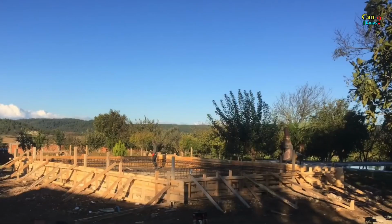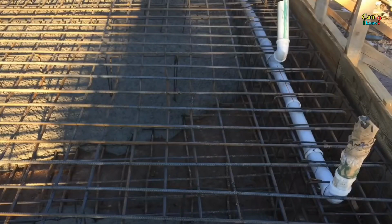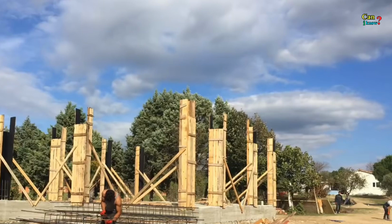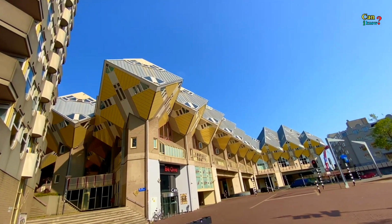From the outside, this house looks like a really big rock with a roof placed on top, and some windows carved into it. But it's actually a real home, with all the amenities you'd expect for it to be livable, as well as a fireplace and a swimming pool on top of that. Number 9. Cube Houses.